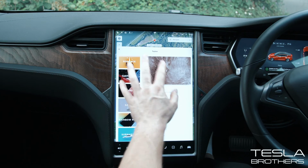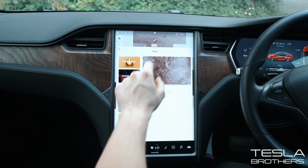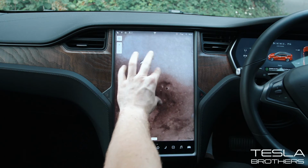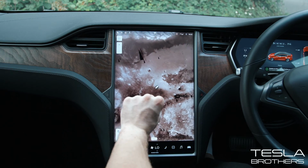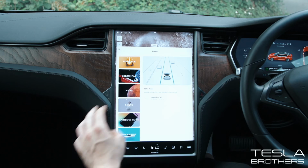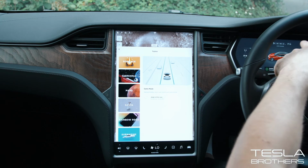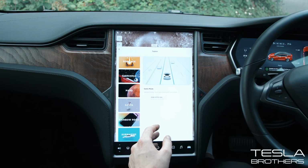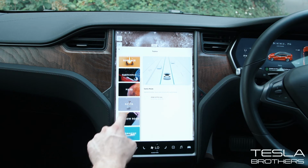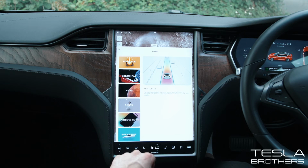You can transform your map into Mars, which is really cool. So when you're doing your sat nav, you've got a little Mars rover, which is really nice. I don't know how accurate the map is. It looks kind of good to me. Santa Claus mode: your heads-up display on this car turns into a sleigh and it just jingles. I'm not going to put it on. Rainbow Road is kind of similar.